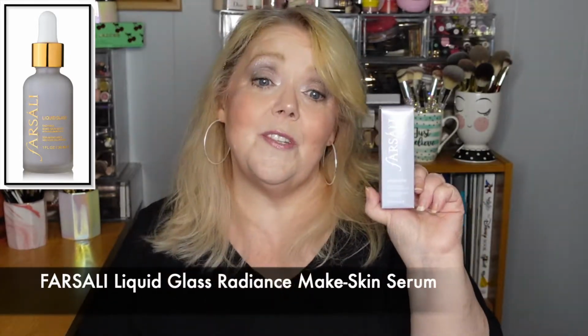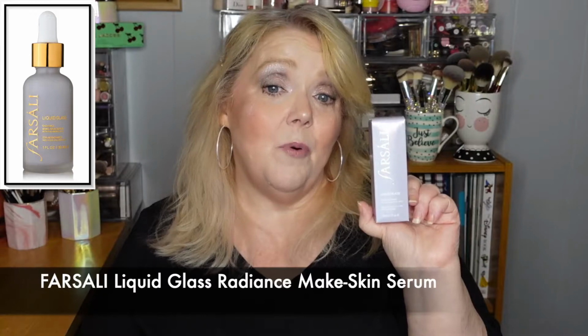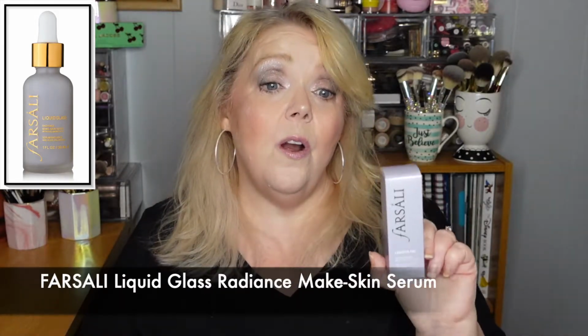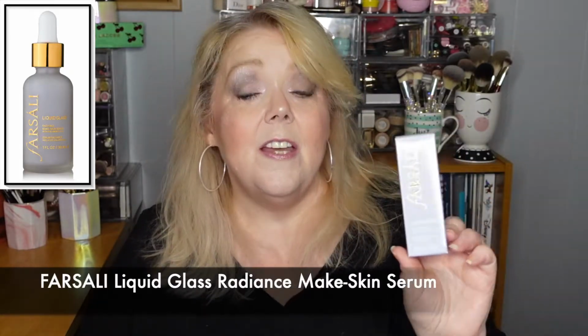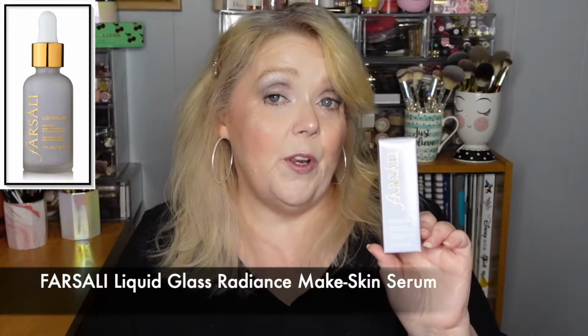Liquid Glass can be used as a radiating skin serum or as a primer before makeup application. It may also be applied prior to, mixed with, or layered on top of skincare or makeup for a luminous finish. This is the full size, which is 1 ounce or 30 milliliters. It is also available in a mini size, which is 10 milliliters or 0.34 ounces.